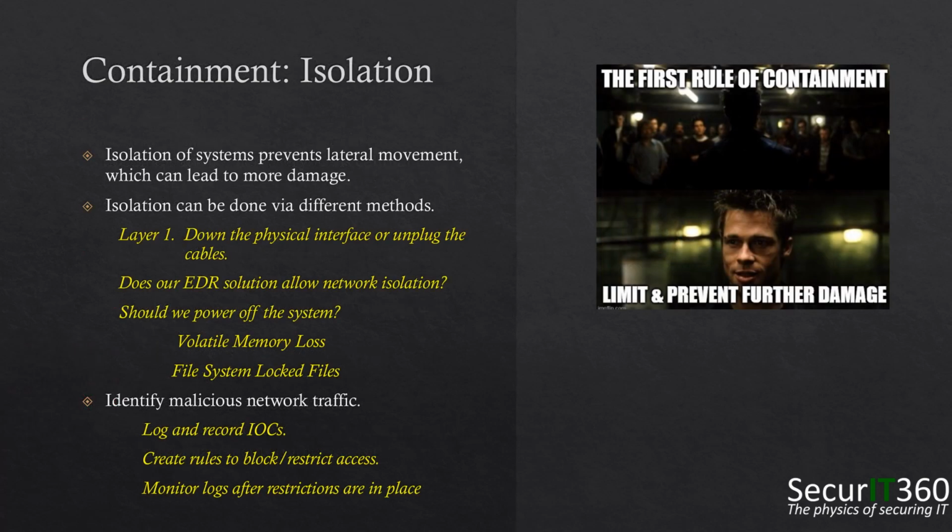Let's talk about one of the steps you might take during a containment phase, and that's isolation. Isolating systems prevents lateral movement and keeps the spread of whatever's affecting the system from potentially impacting the rest of the network. You can go about isolation by many different means.